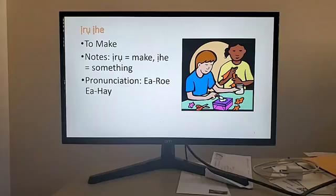Okay, to make something would be Ea-Roe Hay, to make. Again, Ea-Roe Hay, to make. And what you're literally saying is Ea-Roe, which means make, and Hay, something. So you're saying make something, to make, in short in English. So it's Ea-Roe Hay, to make.